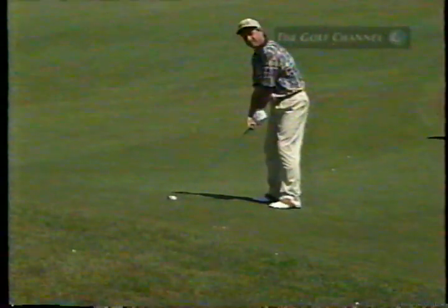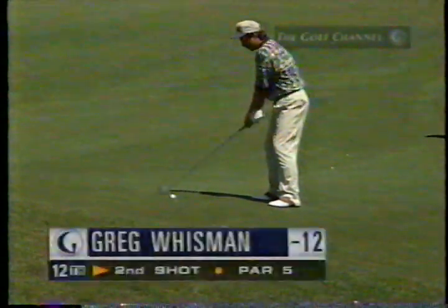To the 12th. Greg Wisman trying to reach this par 5 in 2. The best play here, Danny, is take it right at the flag. Big bunker right in front of the pin. And look at this bounce. Oh, is that any good? He doesn't know how good that is.